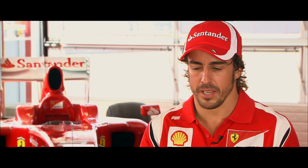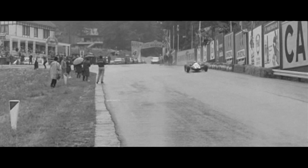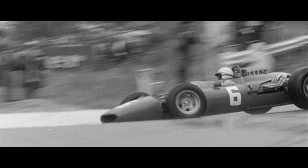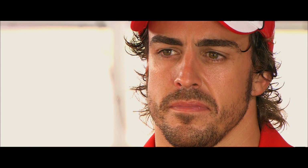Well, I think it's one of the things that make Spa different. The rain and different parts of the circuit with different levels of water on the track, and even sometimes a dry part and a wet part. So this is it. You go off line and you're not quite sure what's going to be where. I think it is the character of Spa. It is part of our heritage, and it is the heart of our sport.